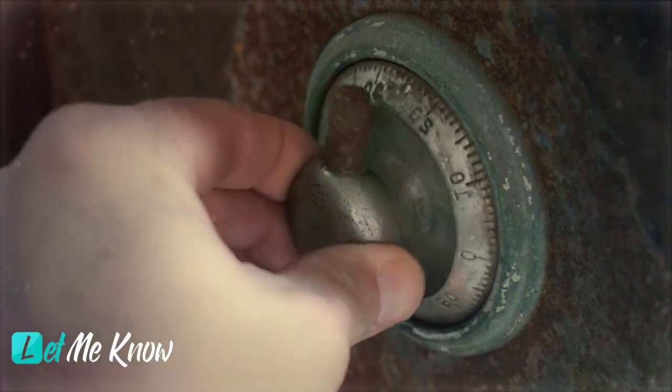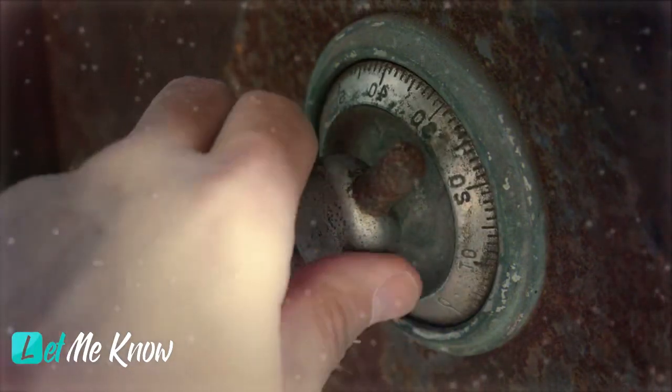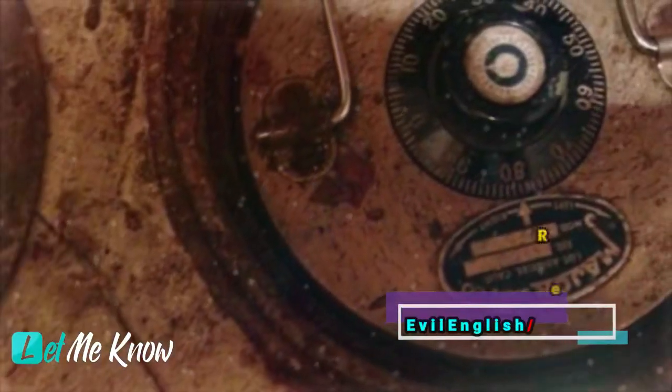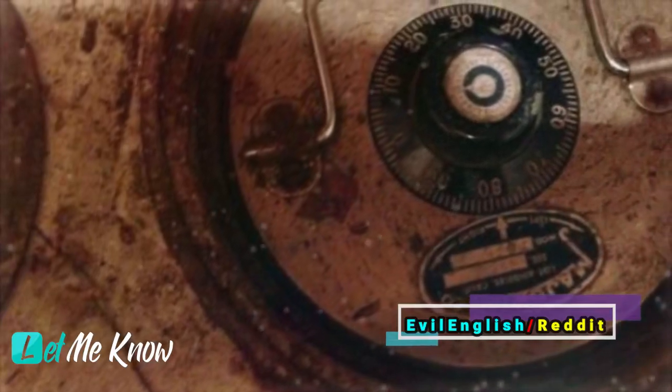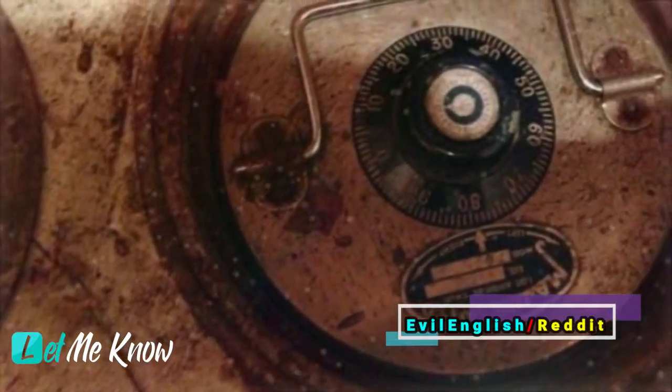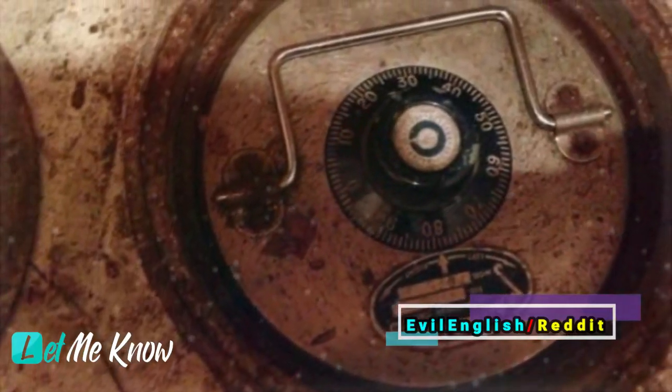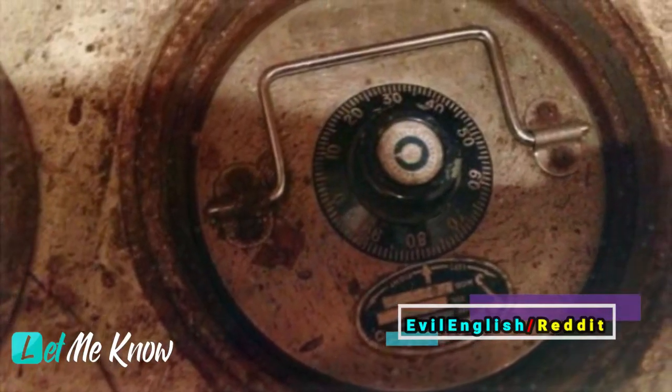His grandparents had an affinity for old treasures after all. While his grandpa liked to collect antique arms, his grandmother loved old artifacts. There could be some priceless gems hidden in the concrete safe. Now the question was, how was he going to open it? And what if he spent hours trying to open it and nothing was there? Keep watching to learn how he got the combination for the safe.